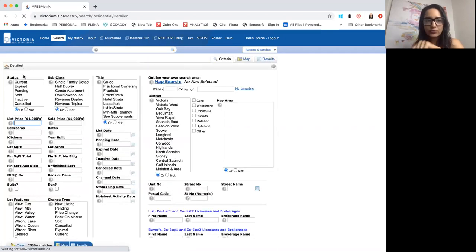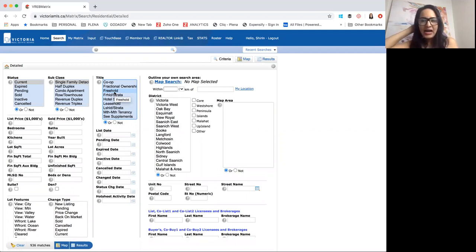So if you're a buyer who's looking for current homes, single family, I like them to be freehold. This is important, what type of title the home is in. There's freehold, there's fractional ownership, there's freehold strata, there's hotel strata, there's leasehold. Freehold and freehold strata means you own the title free and clear. There's no conditions, like you don't have to pay them back, or there's no part ownership involved on the title. Means you hold it free and clear.